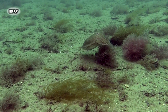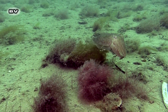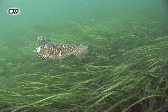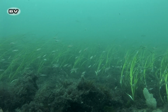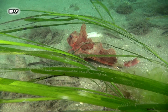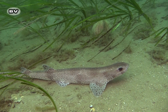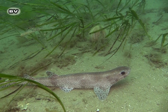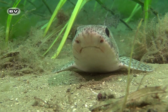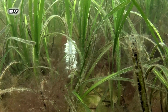Cuttlefish are also looking for prey or a resting place. These remarkable animals are not only active near the sand, but also hover above the seagrass, which brings us to the next habitat. The swaying seagrass is an excellent hiding place, even for larger animals. And the cuttlefish attach their eggs on it.